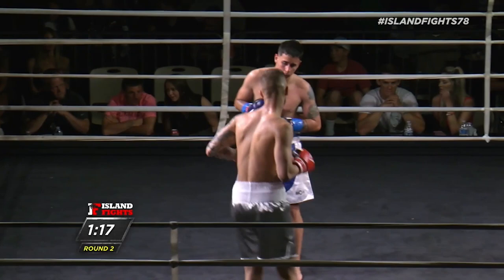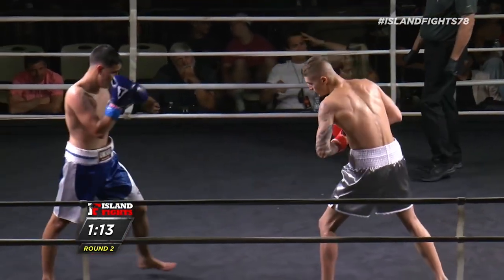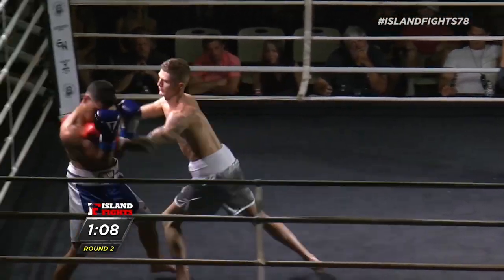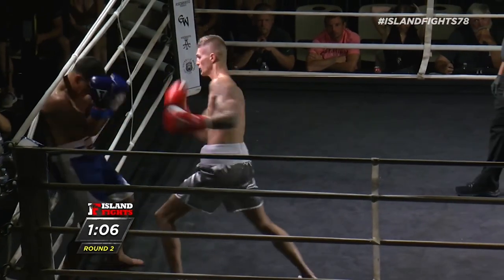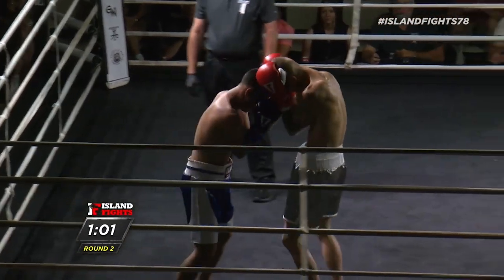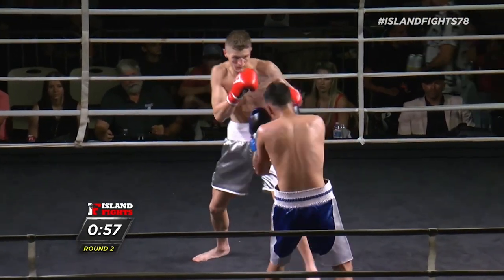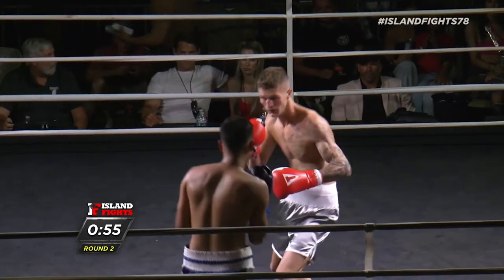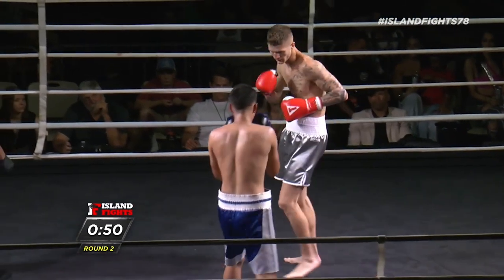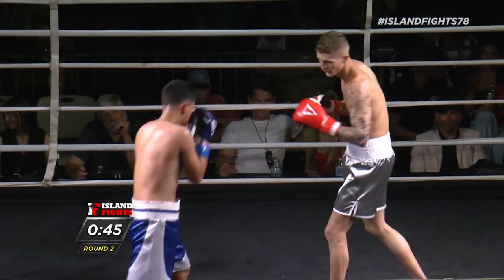Moss's hands are way lower in this round than they were in the first round. Big deep breath for Manuel in the middle of the round. Oh, big shot. Deontay Wilder-esque. Almost with that baseball punch. Manuel has a chin. Nice slip. I'll tell you what, if Manuel starts throwing that overhand, it's going to start landing because that front hand of Moss is very, very low.